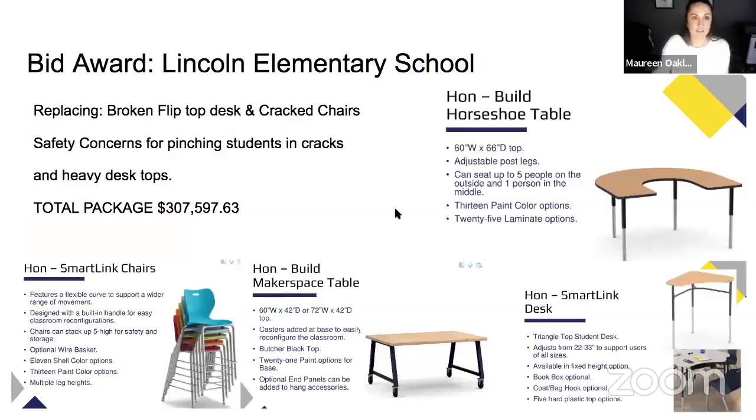And then lastly, we have some replacement furniture at Lincoln. We have some really old flip top desks and cracked chairs, and there's been a lot of pinching with the chairs and the desks due to the age and safety concerns. So the total package for all three buildings is $307,000, and this would be ESSER funded.